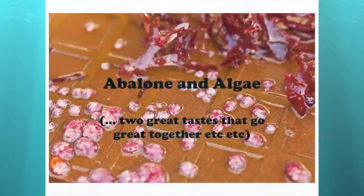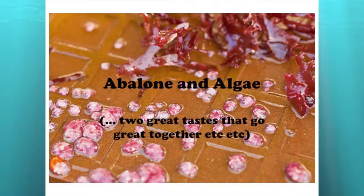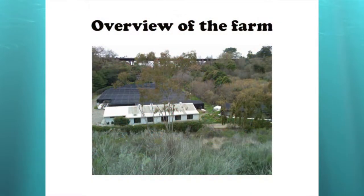These are some little babies that we have just outside of our hatchery. These squares, that's the back of a tile, and those are 1-inch squares. So these are abalone that are in the neighborhood of a quarter inch to a half inch in size. This is our farm. This is our hatchery in the foreground. Railroad trestle in the background. We're nestled in a little valley. You wouldn't know we were there unless you knew to look for us.